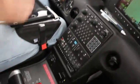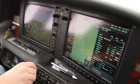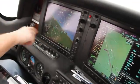Charlie Tango, turn left heading 320, intercept the localizer. Left turn 320, intercept the localizer, 8 Charlie Tango. Okay, that's what I was waiting for. He gave us a turn on to final, and since we got the intercept, I'm going to hit approach now.